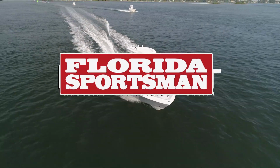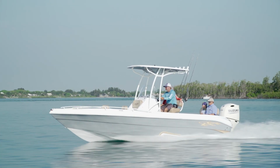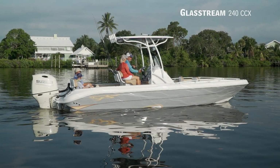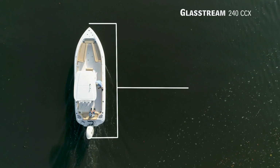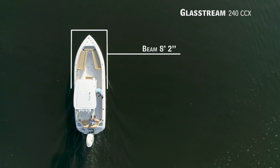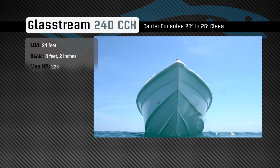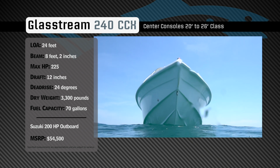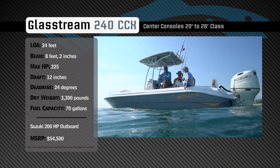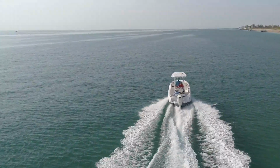Welcome back to Florida Sportsman Best Boat. Join our hosts as they take a closer look at the Glasstream 240CCX. Representing the 20 to 26 foot class in the center console category, the Glasstream 240CCX has an overall length of 24 feet, a beam of 8 feet 2 inches, and a max horsepower rating of 225. Designed for a comfortable ride and eye-watering performance, she has a draft of 12 inches, a deadrise of 24 degrees, a dry weight of 3,300 pounds, and a fuel capacity of 70 gallons. Now, let's hear more from our hosts.